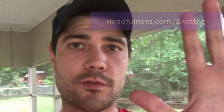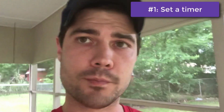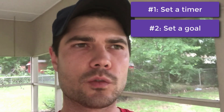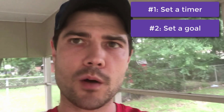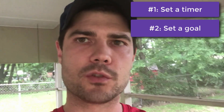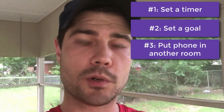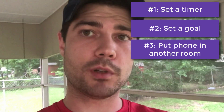And then real quick, the 5 keys to staying focused, to maintaining uninterrupted focus for 1 hour. Number 1, set a timer for 1 hour. Number 2 is to set a goal that is right on the threshold of being hard to accomplish in 1 hour, but still attainable. That way it helps you to get into that flow state. Third is to put your phone into another room, as physically far away from you as possible, or at least put it on airplane mode.